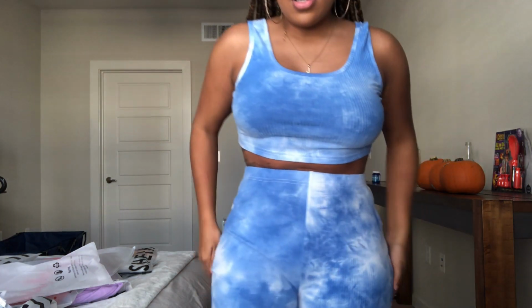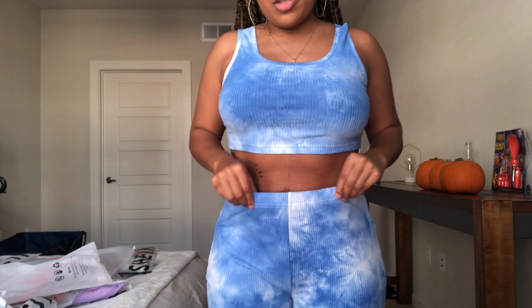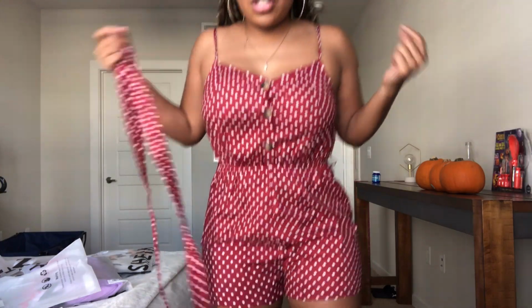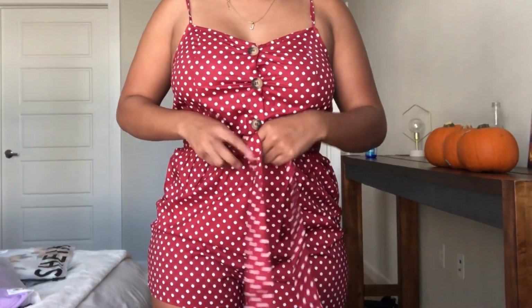So here is the next two-piece set. Like I said with some of them earlier, I do regret getting some of them in large because, as you can see, this one's a little loose here. So here is the next one. This is a little romper. I really like this. This is really cute.